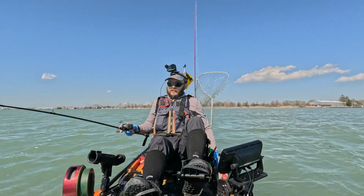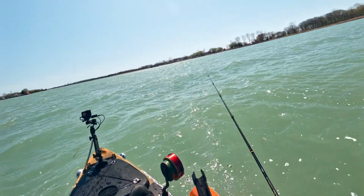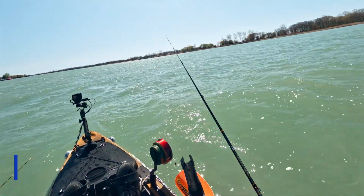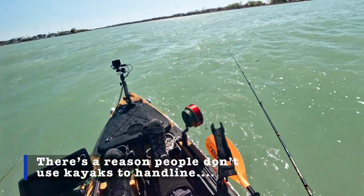I guess I could just jig off the left. I might be able to just jig upriver with the wind. I also brought my hand lining reel. I can give that a go. I've never hand lined out of the kayak before. I know this rod holder there is going to be in the way, so I'll have to move that.